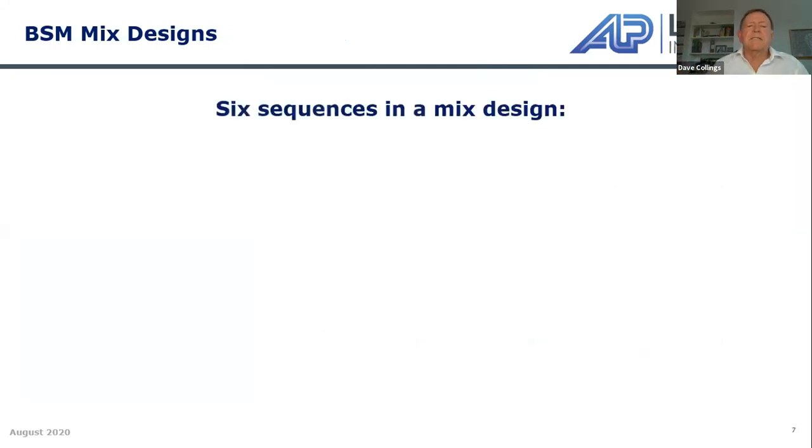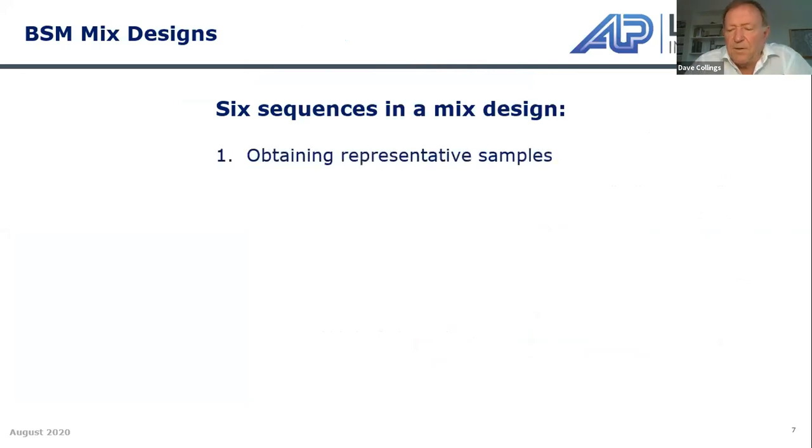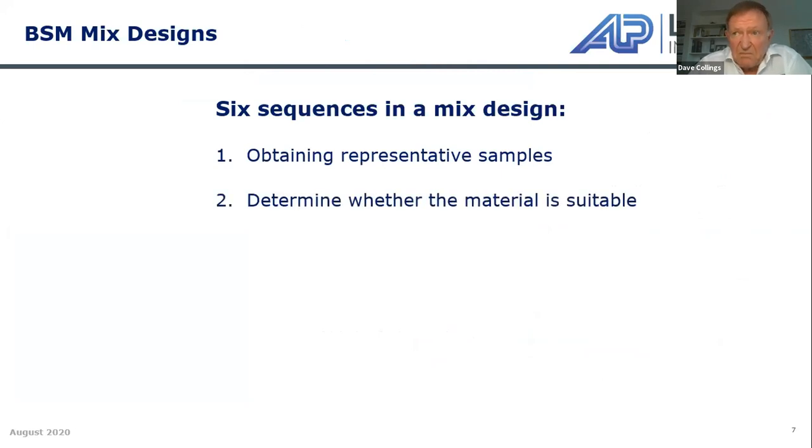Okay, let's look at the mix design. I could talk for about 3 weeks on this, but I'll keep it to the bones. There's six sequences in a mix design. You first got to get representative samples. Then you've got to determine, are these materials suitable for stabilizing with bitumen? Then you have to prepare your samples for mixing. Remember, you're testing a specimen, and you are going to make multi-million dollar decisions on the test results. So the specimen you test, it better be good. It had better reflect what you're going to get in the field.